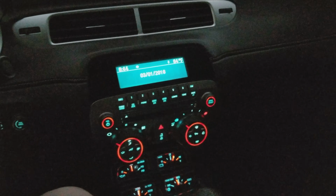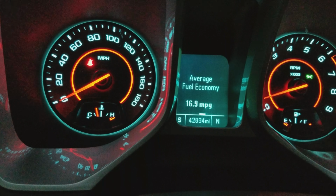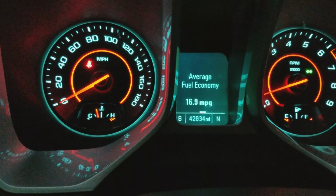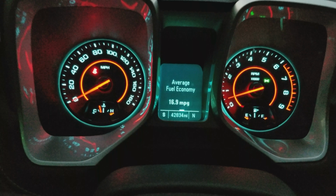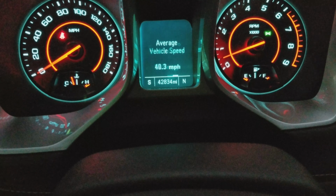Alright, well, I just figured I'd show over the car. Not too bad for a 6-year-old car with 42,834 miles on it. Ah, nice full tank of gas. Can't go wrong with that either.